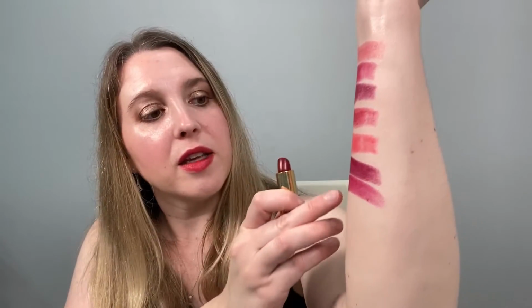Another great one, 847 Rouge Majesté. And this one's a little bit brighter. And you can see it's a little bit more similar in color to this one here from the Camellia, which is the Camellia Granat. So they are similar. This one is a little bit brighter and a little bit cooler toned.